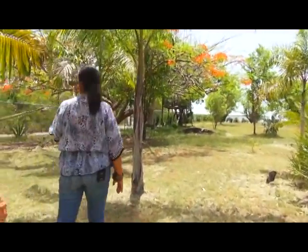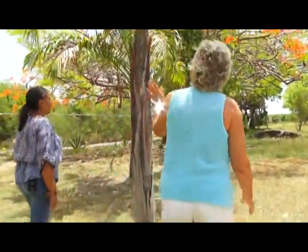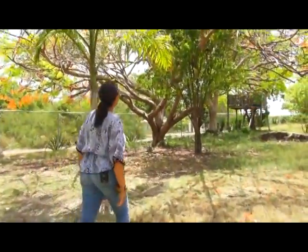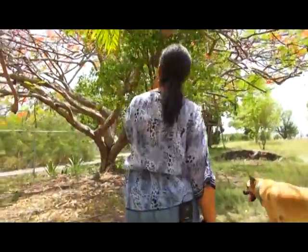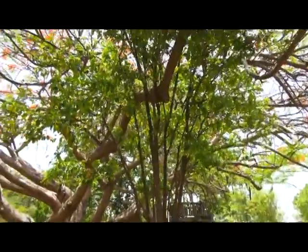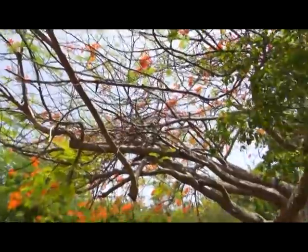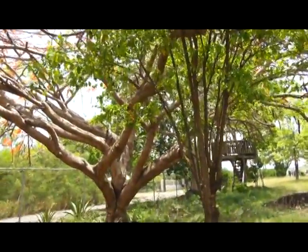Let's walk over here. And this is a beautiful flamboyant. Lovely flamboyant. And a queen palm and a royal, another royal, lovely big royal up there. Is this a lignum vitae growing up here? No, that's an orange. Oh, okay. But this flamboyant tree, it's just amazing. What an incredible shape. I have pruned it back because it was down to the ground. Wow. I'll let it grow again.